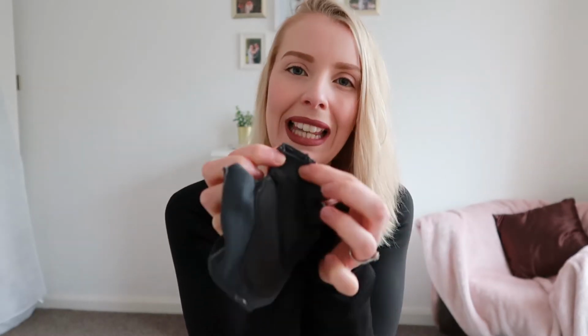Now, you probably can't tell on camera, but I have really small hands. However, I did size up, so these are a medium, because I found that the smalls were just a little bit tight around the fingers. So again, if you're looking for a pair of gloves, they're pretty standard, they do the job, only a tenner. And I would definitely size up if you are going to buy these, because they are a little bit on the small side.